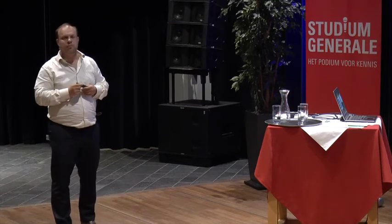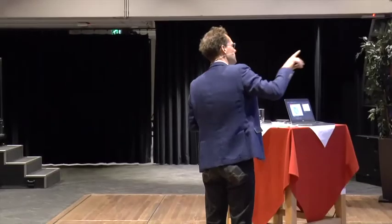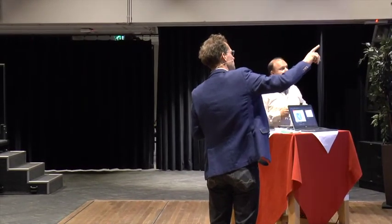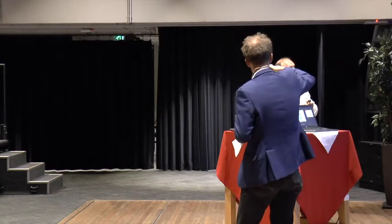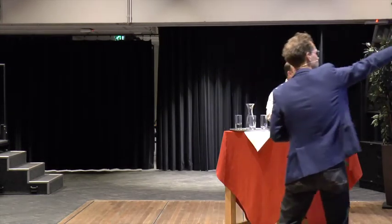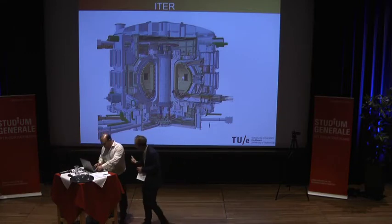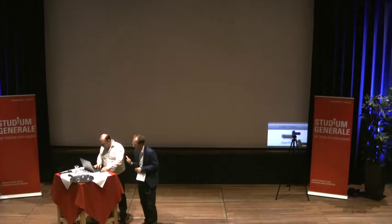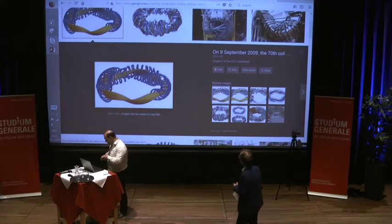Marco, to round off a little bit, could you say something about the design of the stellarator reactor? Because that's some kind of worm-like thing. This is a very symmetrical design of a reactor. I have to search. There is one in Greifswald, you told me during dinner. Maybe you have seen it when you Google for stellarator. Let me show you.